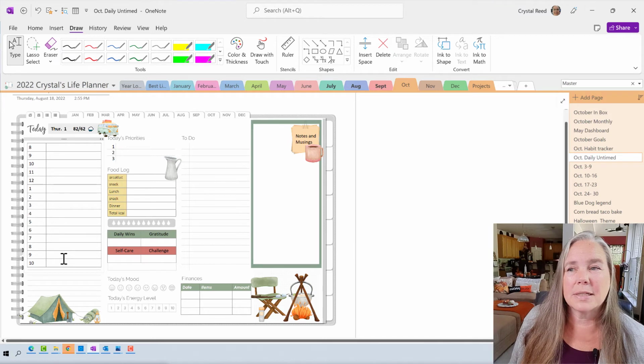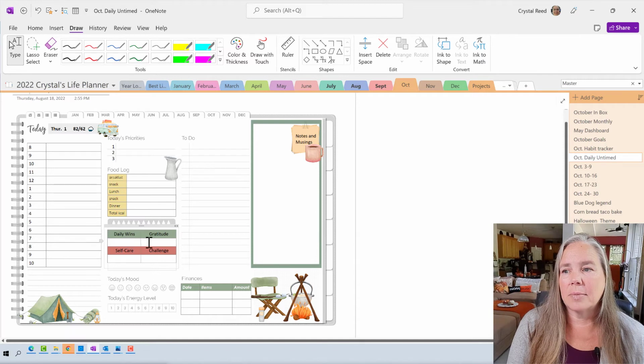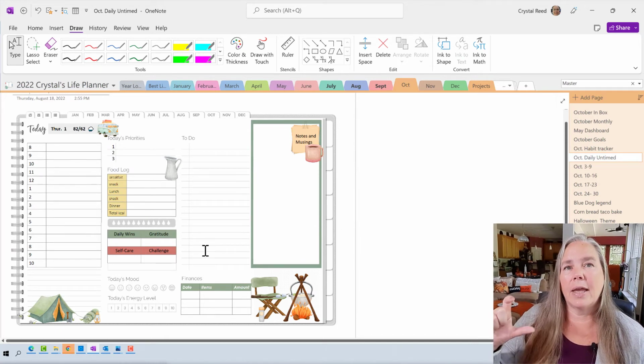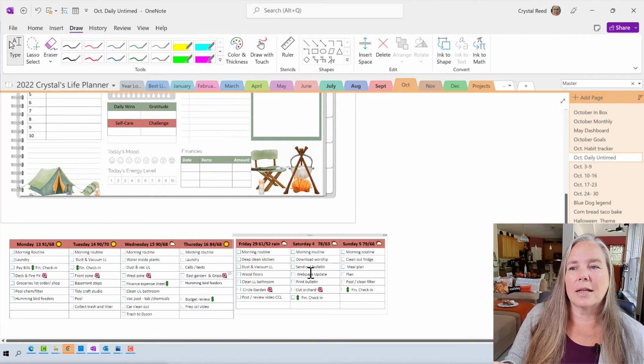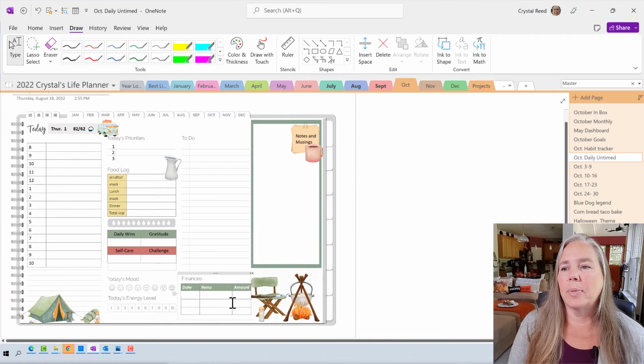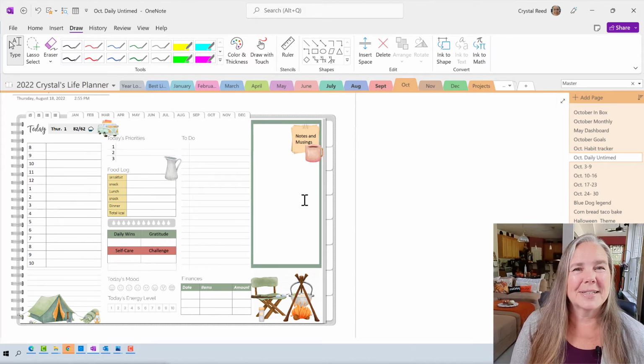I have a time here for scheduled events or to keep track of my time. I have my top 3 priorities for the day, a food log so I can keep track of what I'm eating, a hydration log, a daily win if I have something to write there, and gratitude. This is just another table. What my self-care item might be and what my biggest challenge for the day was, my mood, my energy level, a list of things that I do, and I do have a weekly list of things to do down here that I can copy and paste from day to day. It's just kind of a routine schedule, which garden I work on, what part of the house I clean, all that kind of stuff. And then I do have a place to record any money that I spend that day and a place for notes and musings. So let me clean this up real fast and then I will show you what it looks like at the end.